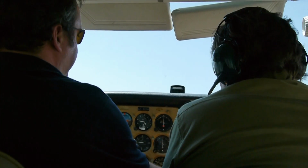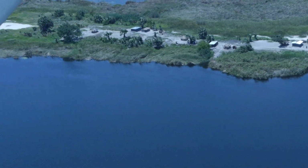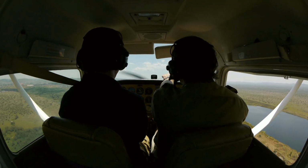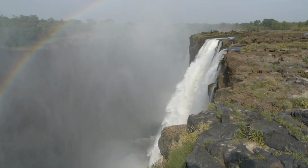Flying over the river delta was a great way to capture the scenery, and as a filmmaker and pilot, it was great to combine two of my favorite things and somehow manage to not terrify Rajan too much in the back seat. From there, we went on to Victoria Falls in Livingston, Zambia, which is on the border between Zambia and Zimbabwe.